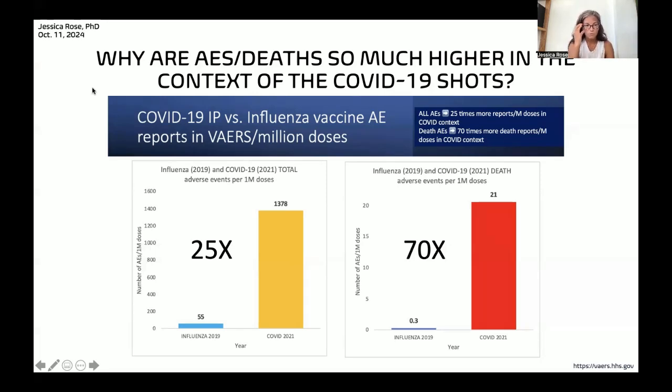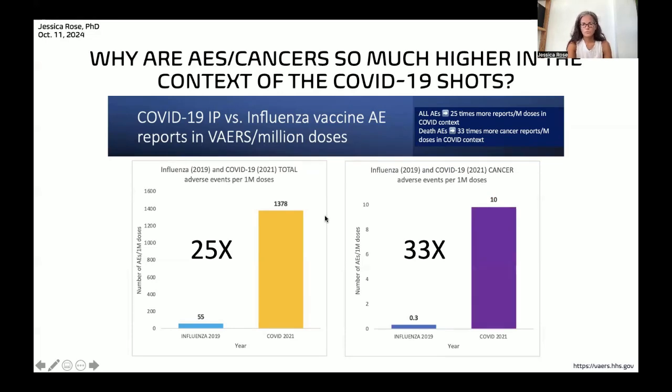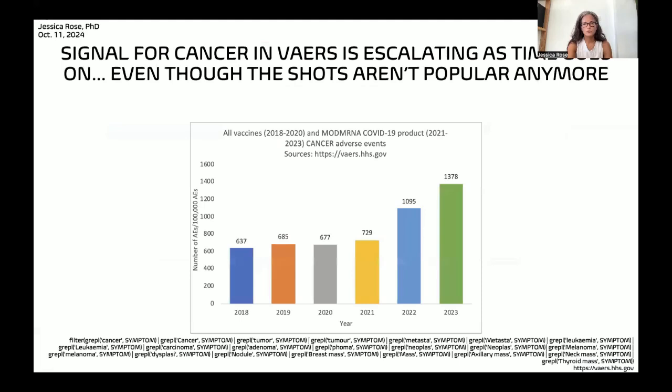If you compare all the adverse event reports combined for influenza products in 2019, to remove the bias from 2020, and the COVID-19 shots in 2021, you can see that there are 25 times more reports per million doses. So this is normalized per million doses. And in the case of death, there are 70 times more in the COVID context. And in terms of cancer, there are 33 times more. So something is definitely different about these COVID-19 shots.